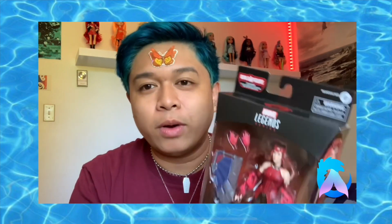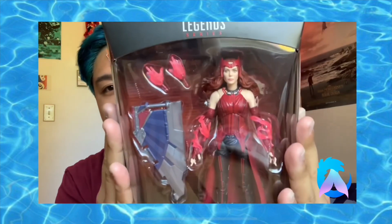Oh my gosh, I don't know why they made her so expensive there when her retail is like $25. But I digress. Either way, I am super thankful and grateful to have her. Oh my god, she's so pretty. If you don't know, Scarlet Witch is literally one of my favorite superheroes. Her and Wonder Woman are top number one. And WandaVision was like a cultural reset, or a personal reset, in my life in general.